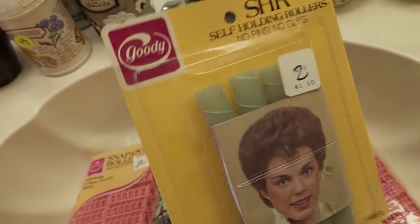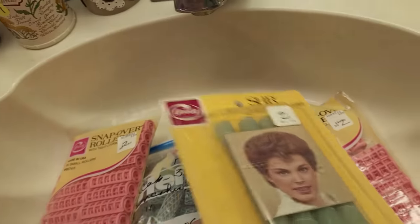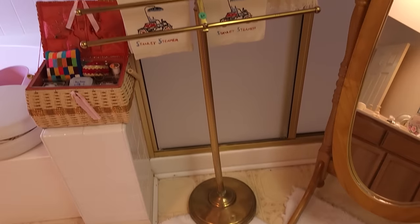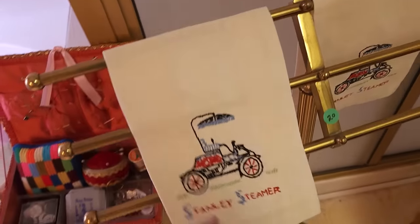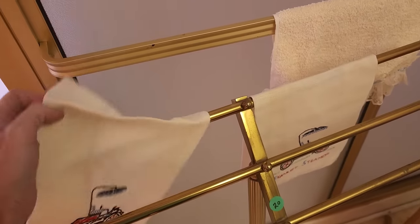Oh yeah, look at these little vintage torture devices. Small rollers for short hair. Wow, look at that in the original package. And then that, oh, just brings back memories, but not very good ones. I really like this brass towel bar holder for $20. You know what, I gotta set my little pile down again. Oh, it's got a big dent at the bottom, but I'm also looking at these little Stanley Steamer dish towels. I don't see a price.